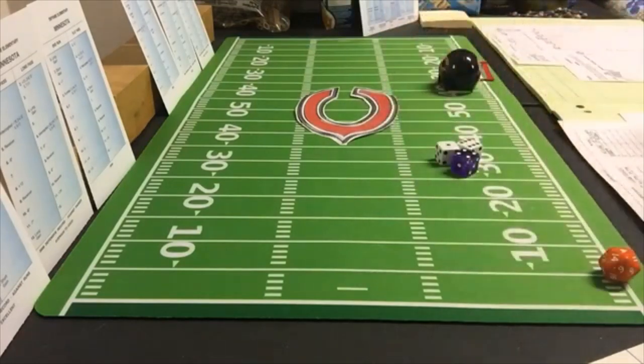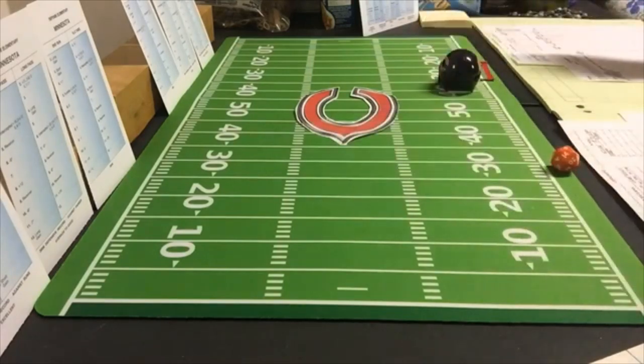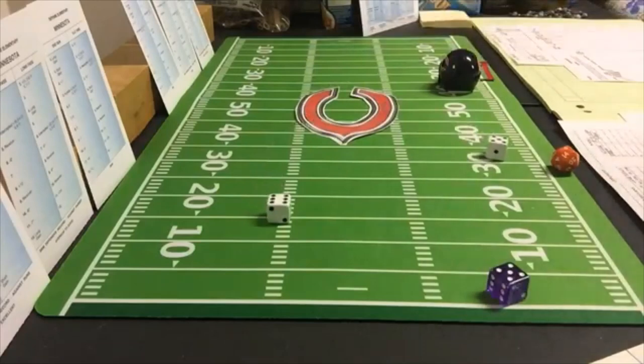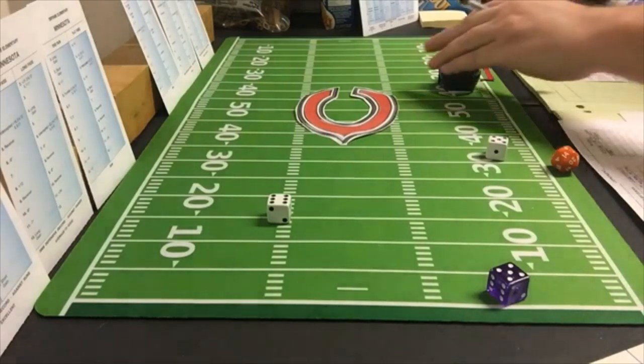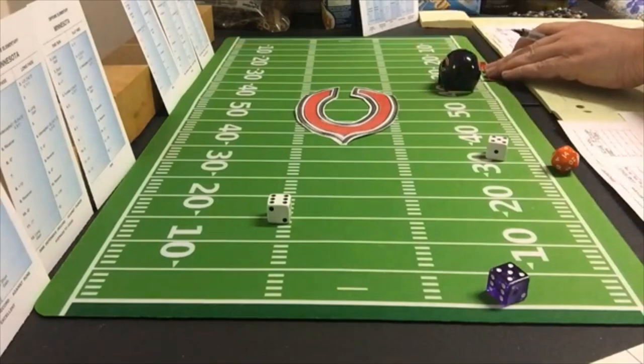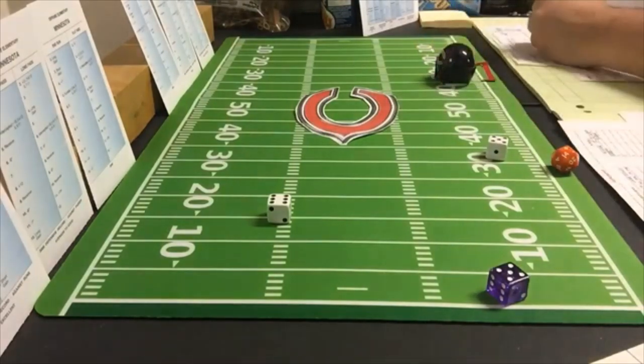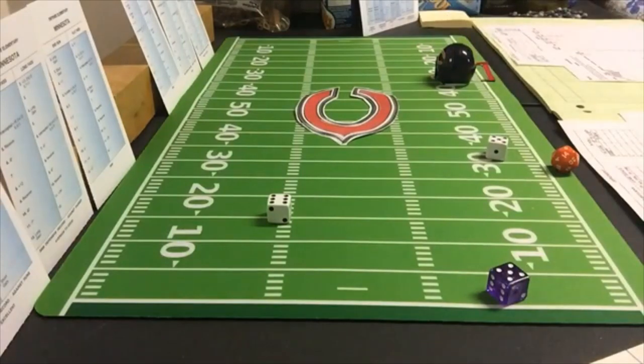All right. We're going to go off tackle with McKee, who we have not run yet today. And they are looking for the run. And that is an 11 off tackle on their defense. 4 yards. So McKee runs for 4 yards.